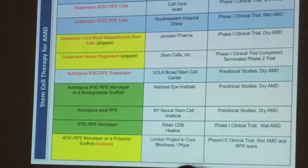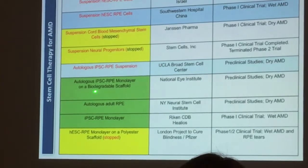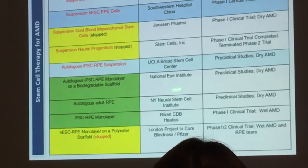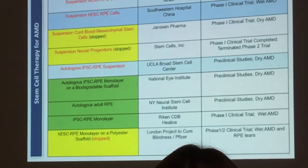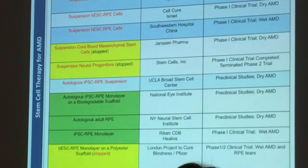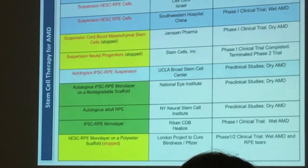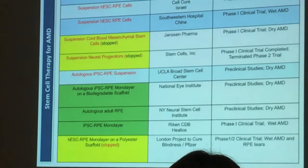Now in terms of the green, we're shifting here, in the black print are those that are trying to create a monolayer, not just injecting a suspension of cells. And again, they come in different formats, but you have the biodegradable scaffold, which means they put it on a sheet that's degradable, is trying to be developed by NIH. It's in the preclinical study, it hasn't entered clinic. Autologous adult RPEs, IPS RPEs, Riken in Japan is really advancing this in phase 1 studies. And then there was a very interesting study where Pfizer was involved in a polyester scaffold that also stopped. So this kind of gives you an idea of the various cell suspension studies here in red, and then the sheet studies here that are ongoing.